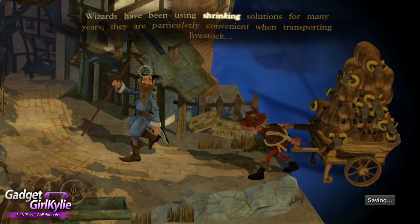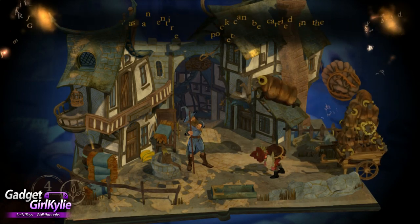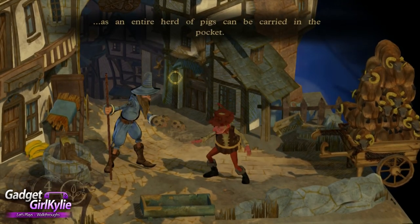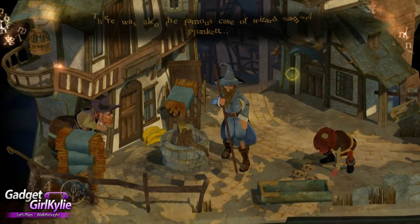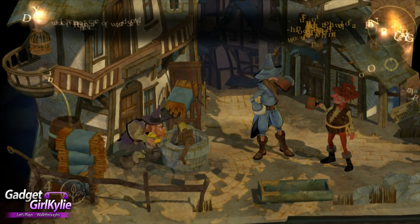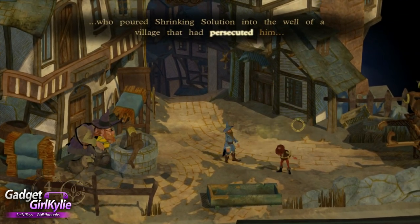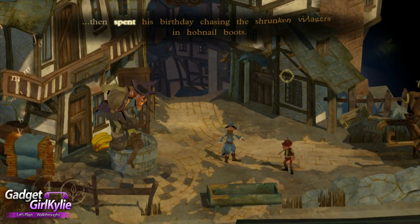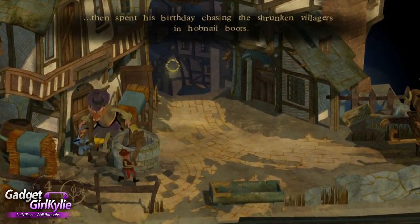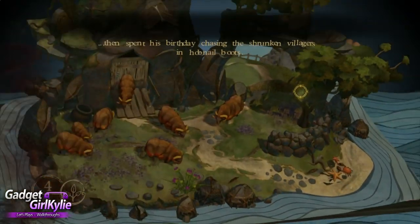Wizards have been using shrinking solutions for many years. They are particularly convenient when transporting livestock. As an entire herd of pigs can be carried in the pocket. There was also the famous case of wizard Samuel Plunkett. He poured shrinking solution into the well of a village that had persecuted him. Then spent his birthday chasing the shrunken villagers. I want to see if I can get everything you say. Ah, there we go.